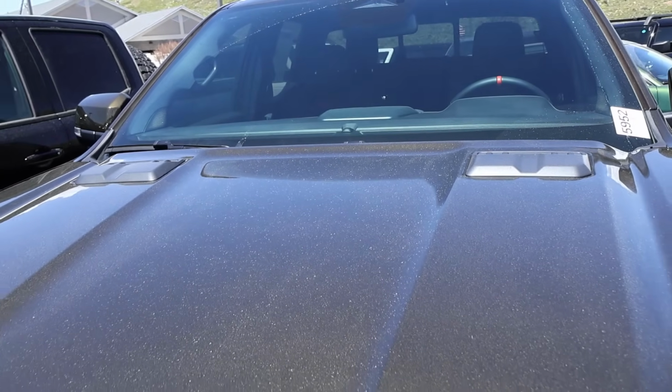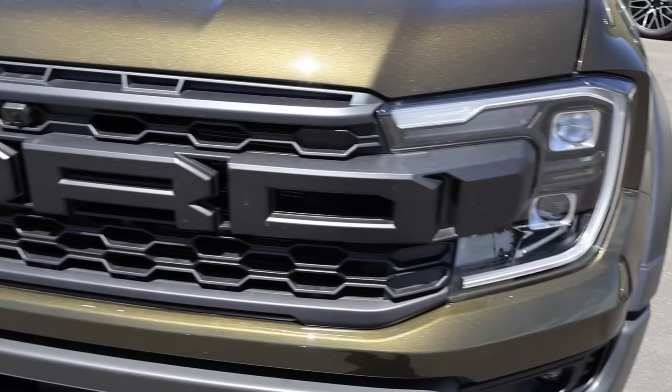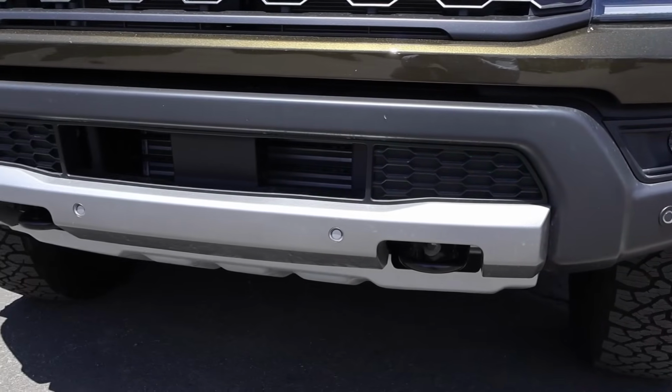The Ranger has those little hood vents, and this one's finished in shelter green, which looks fantastic. We also have the C-shaped headlights, the giant Ford logo on the grille, fog lights, recovery points, and skid plate protection, as well as a steel bumper.